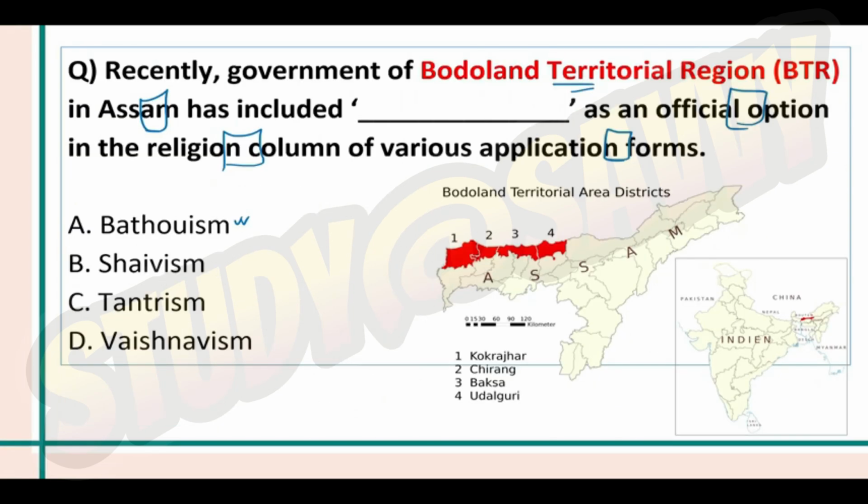Now talking about this Bodoland Territorial Region, it is also known as Bodoland, and it is an autonomous region in Assam. It is made up of 4 districts of Assam, and the 4 districts are Kokrajhar, Chirang, Baksa and Udalguri. Kokrajhar, Chirang, Baksa and Udalguri. And this region is administered by the elected body which is known as Bodoland Territorial Council.